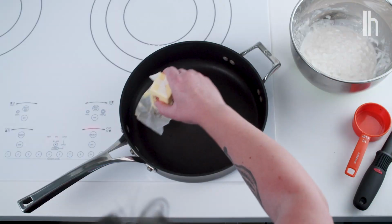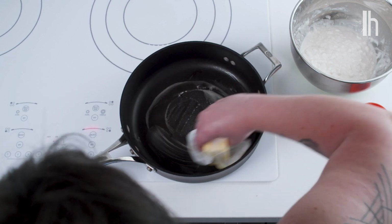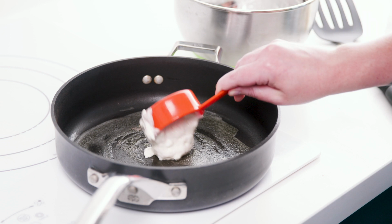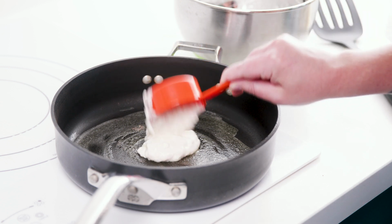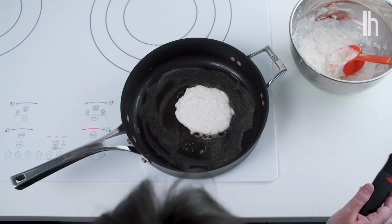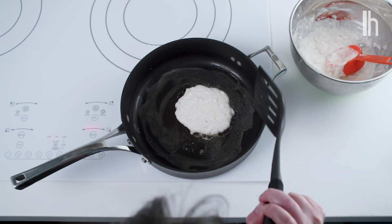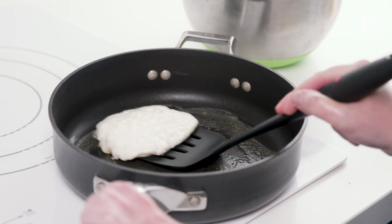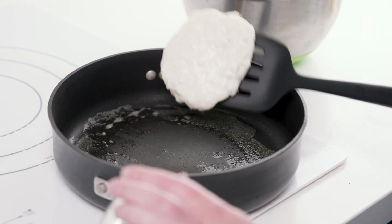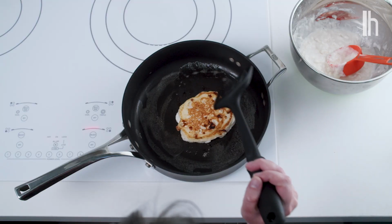Now it's time to fry our pancakes. You can use vegetable oil if you like, but I like the extra crispy texture that butter gives. Now you're gonna take 1/3 cup of your fairly thick but still pourable pancake mixture. And you can see we're starting to see some little bubbles poke through. Once you start to see that all over the pancake and the edges are nice and golden brown, you're gonna go ahead and flip. And you'll see these little brown bits around.